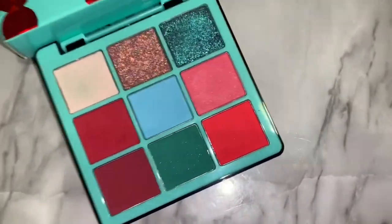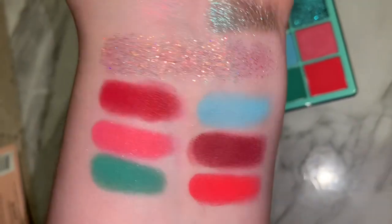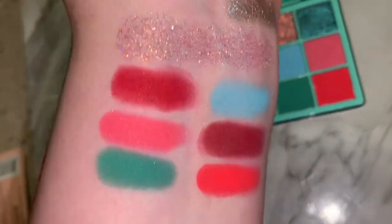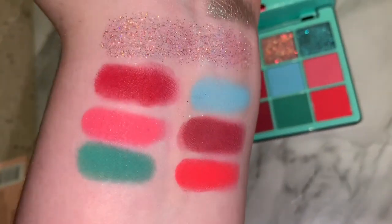Now, the mattes actually perform really good. I didn't have problems with any of the mattes. They were all pigmented right off the bat. Most of these are one or two swipes. Like, they did very, very well.